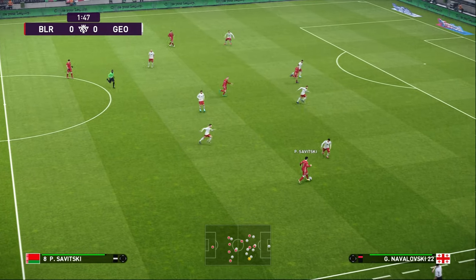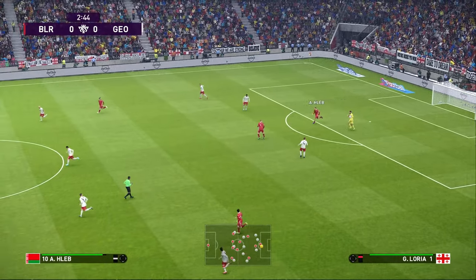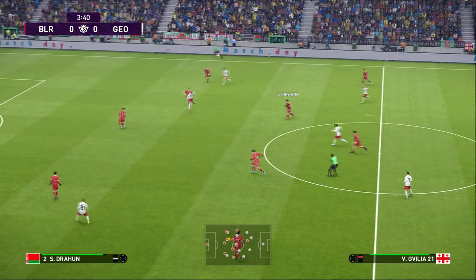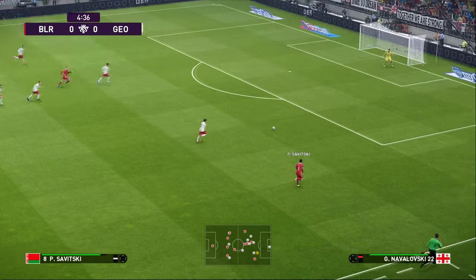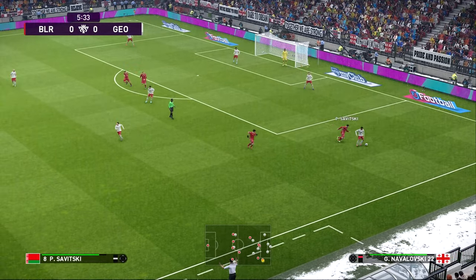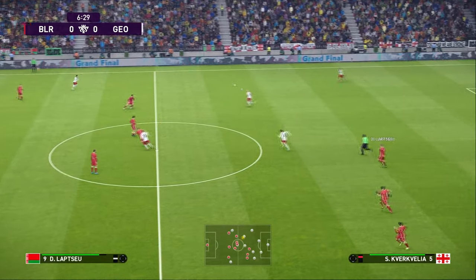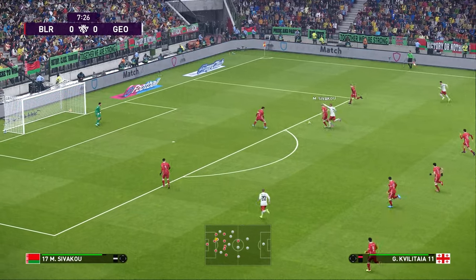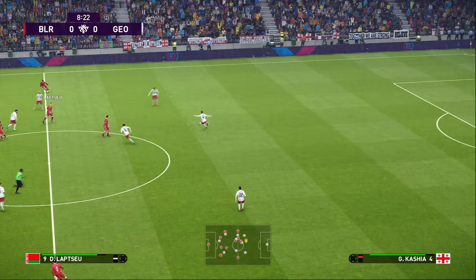Plays it out to the flank. Tries to stroke it through. Hoists it forward. Oh, that is asking for trouble. Played out to the right. He's got options out wide. Gets into a dangerous position. Oh, well defended. That had to be done. That's put paid to a promising move.